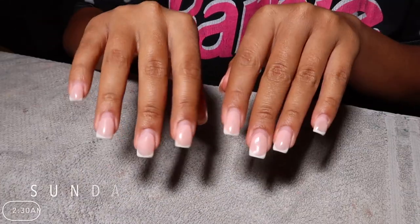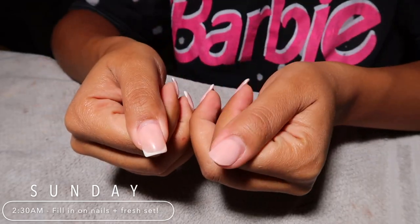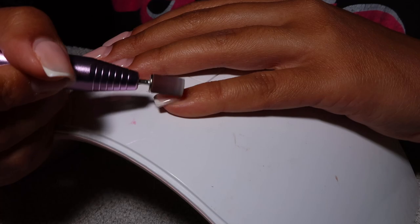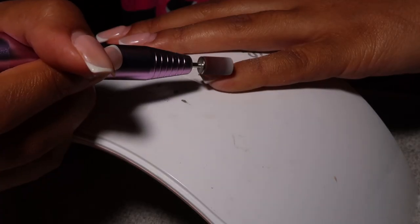Yeah, so let me get my nails, my hands, and my toes, my feet, together, because then I'll feel very complete. Alrighty, voiceover Jazz is back. We're gonna be doing a very quick filling on my manicure. So this is a 4 week old French tip set.